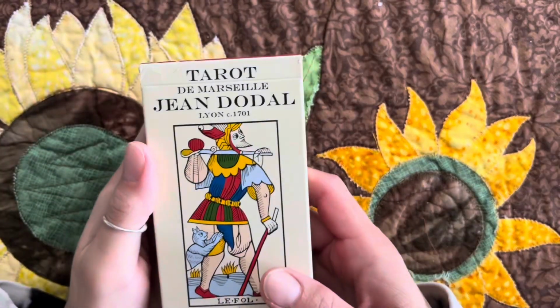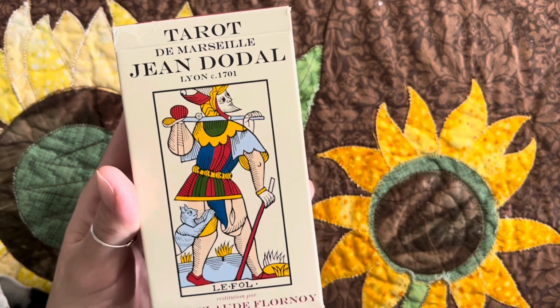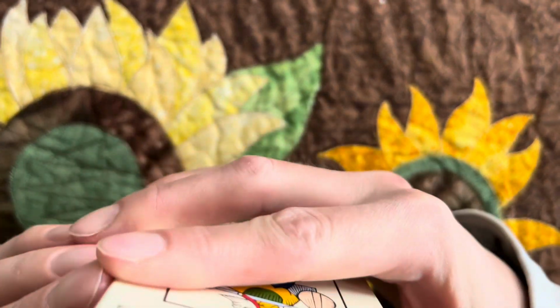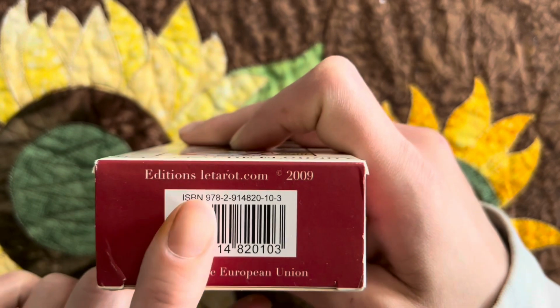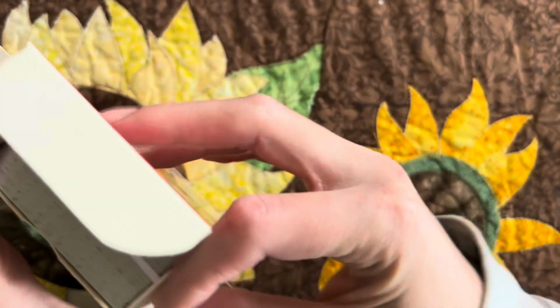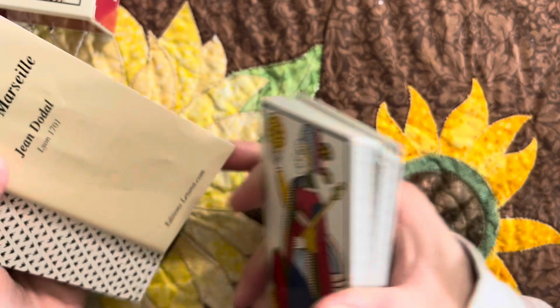And then I got the Tarot de Marseille Jean Dodal, 1701 by Jean, restored by Jean Flornay. And then this is the 2009 edition, and you can get the other editions at letarot.com. I just checked that website out. It's really cool. I'd have to do more research on this deck because I really love it. There's a few reproductions of this deck.